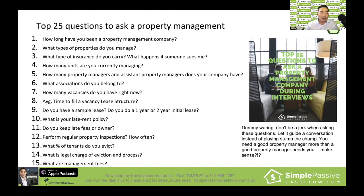Big, they've got a little more systems. They're probably going to be a little more costly because they have more overhead. Smaller companies likely will be a little cheaper, but that's where you have, most times, the biggest fears, like these property managers will embezzle your money and run off with it. Of course, a very, very small chance of happening, but it typically happens with these smaller companies.